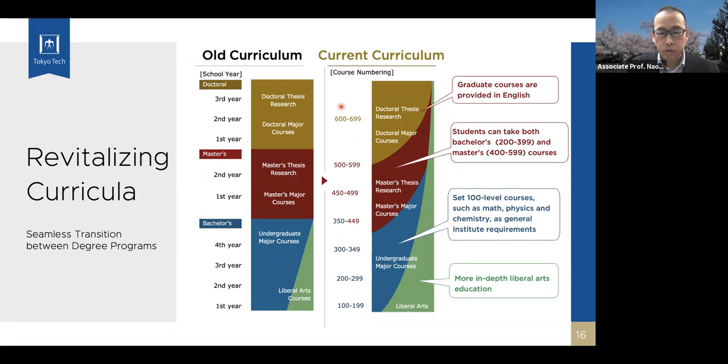Doctoral students are supposed to take 600-level courses, but we still try to expose and strongly encourage doctoral students to take some coursework, excuse me. Certainly, it's not a big burden, but it's very important to have such an attitude or understanding about the importance of these liberal arts. But clearly, these are the main part, and our graduates are highly science and engineering oriented.